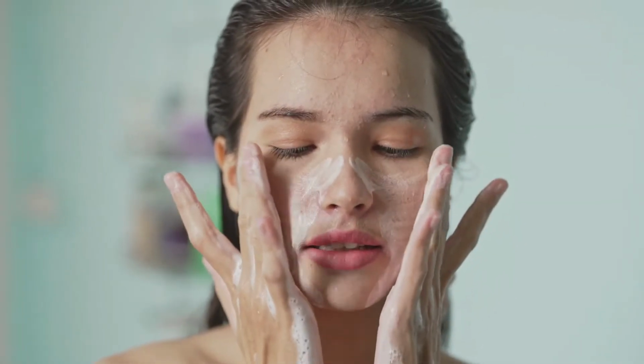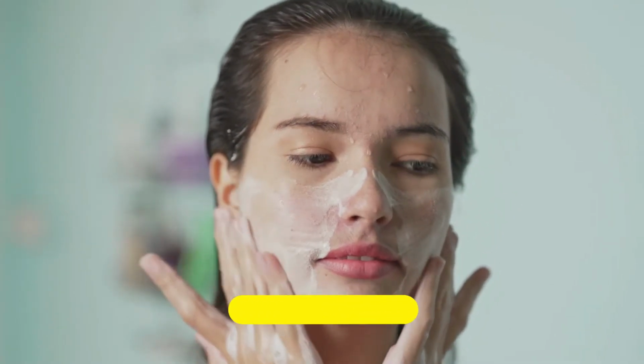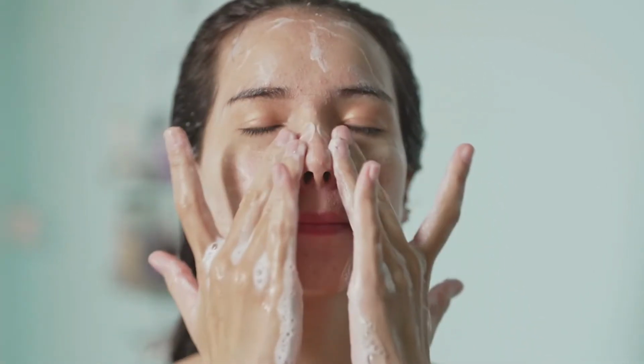Before starting, one thing we all should remember is that when we use any face pack on our skin, the first thing we must do is clean our face properly. So don't waste any more time, let's start the remedies.